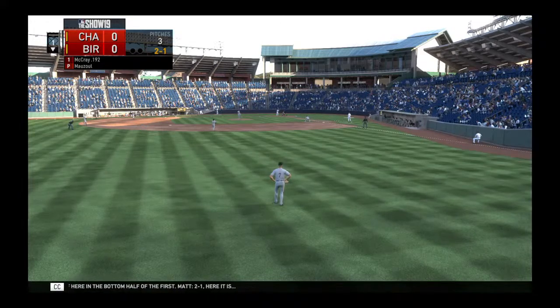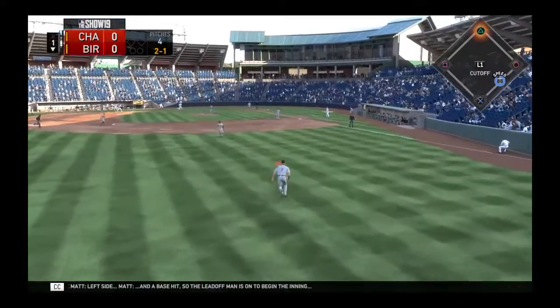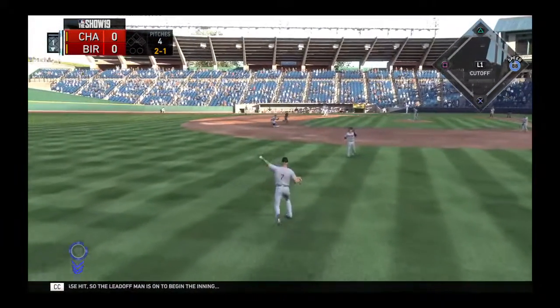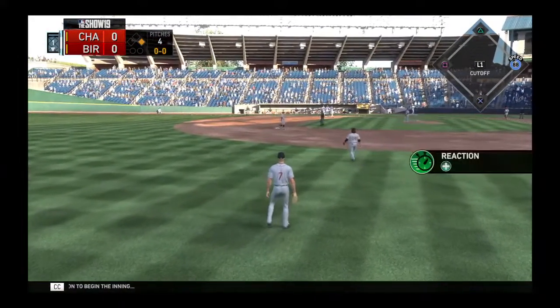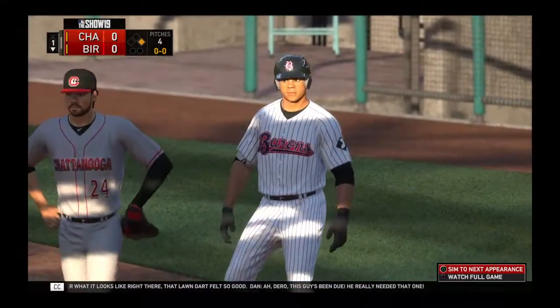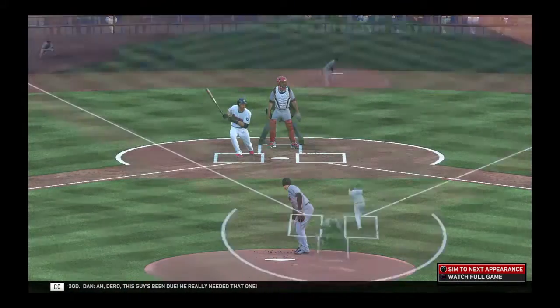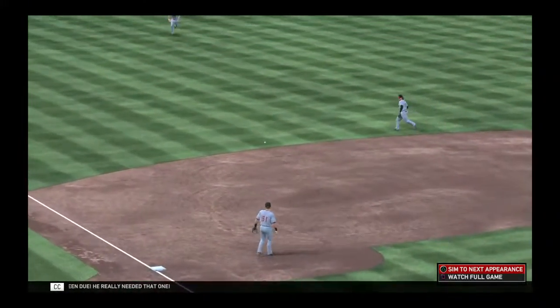2 balls and a strike. Here it is. McCray. Left side. And a base hit, so the leadoff man is on to begin the inning. Dan, I'll tell you, it doesn't matter what it looks like right there. That lawn dart felt so good. Oh, Dero, this guy's been due. He really needed that one.